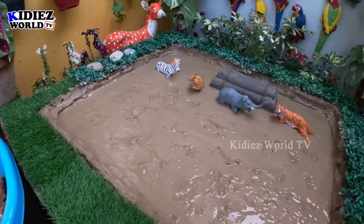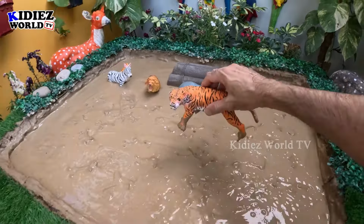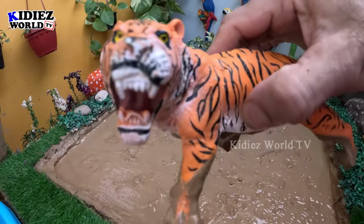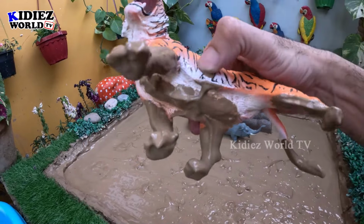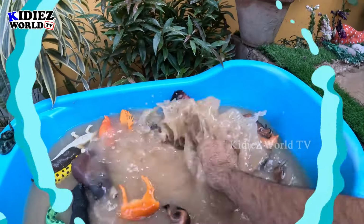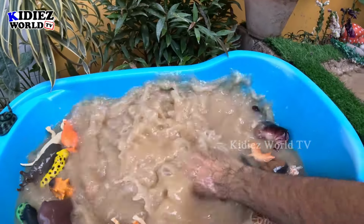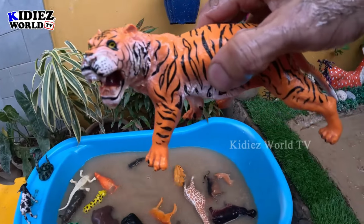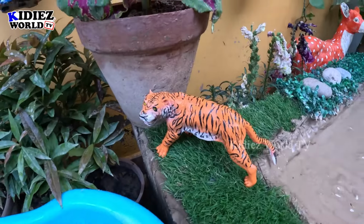Let's see what we have next. And now we have some big animals here. So let's go for this tiger. Wow, this tiger is so good. I really like this plastic toy tiger, and this tiger is very dirty. So let's clean this big wild animal. Here we go, tiger. A big member of the cat family. He looks good here.